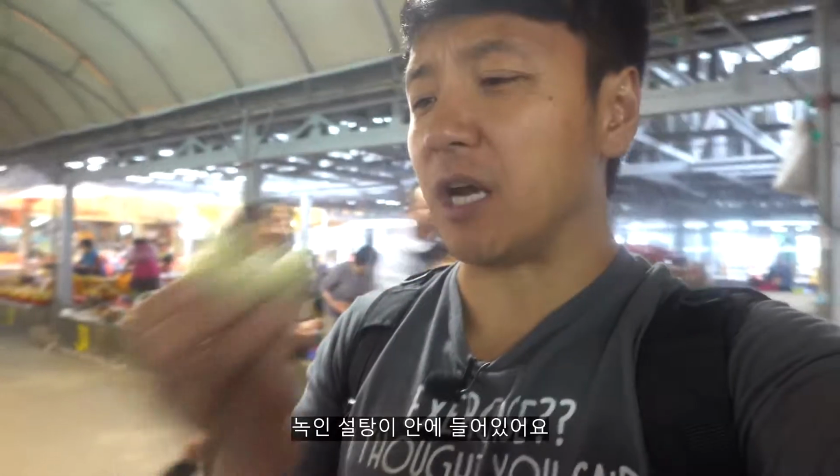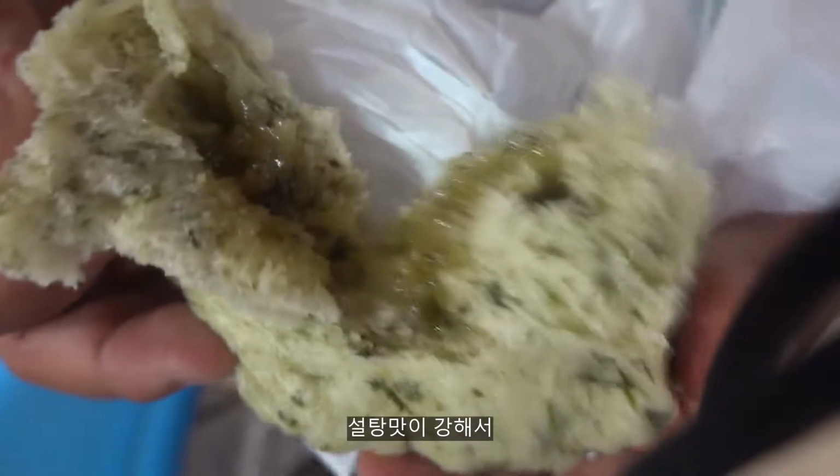It's melted sugar inside. Mmm. This is a sweet bun. The sugar is kind of overwhelming the mugwort for me, so I can't really tell what that veggie really tastes like, but it is very aromatic. It's like eating the Pillsbury Doughboy.